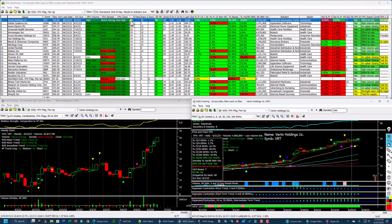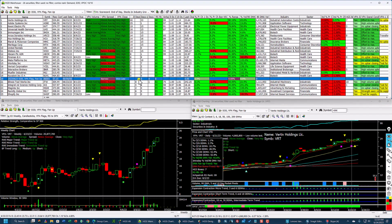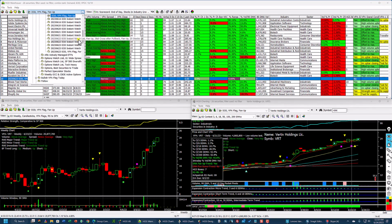So like I said, I'm not looking for crossovers right here in the filter, but you can look for crossovers in the warehouse, and also look at the relative strength. And of course, see what the industry group is doing.